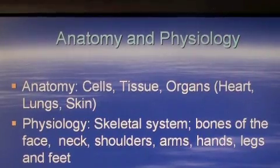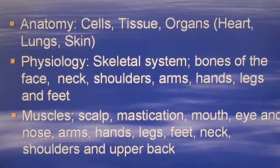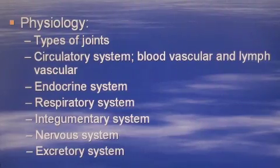For anatomy and physiology, you need to know anatomy, cells, tissue, organs, heart, lungs, skin. For physiology, skeletal system, bones of the face, neck, shoulders, arms, hands, legs, and feet. For muscles, muscles of the scalp, muscles of mastication, mouth, eye and nose, arms, hands, legs, feet, neck, shoulders, and upper back. Type of joints, circulatory system, blood vascular and lymph vascular systems, endocrine system, respiratory system, integumentary system, which is the skin, nervous system, and excretory system.